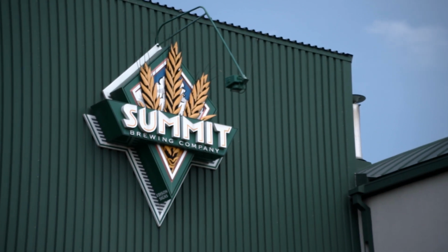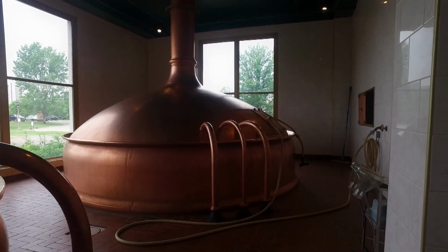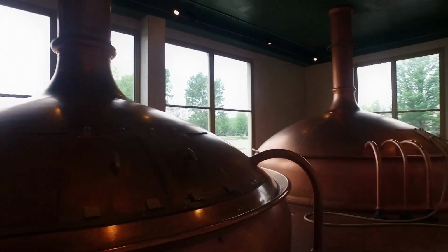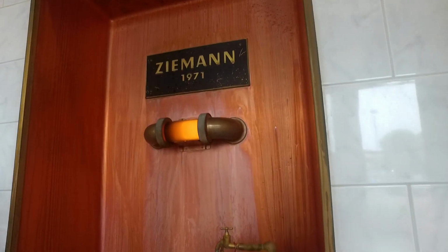Mark owns Summit Brewing. With grain and hot water mixed for his Dakota Soul beer, the porridge-like mix goes into a second kettle called a lauter tun. In here, the now sweet liquid separates from the grains. In brewers' terms, the liquid is called the wort, and the grain leftovers are called mash. Right now we're finishing up the lautering process, and we're filling the kettle. We're getting ready to start the boil, which will add the hops.